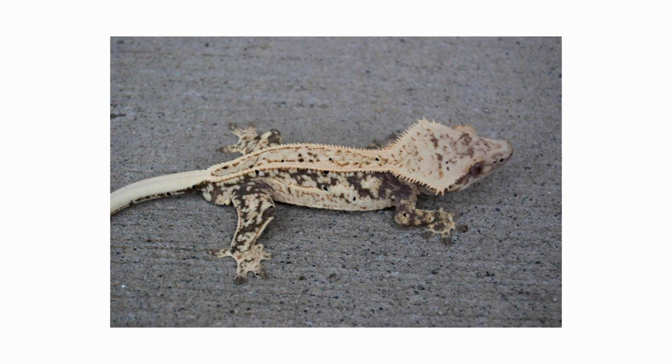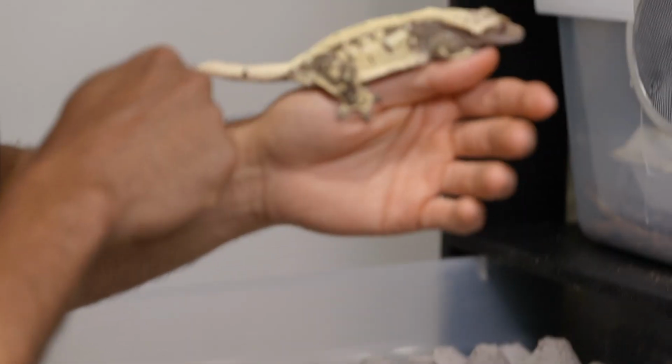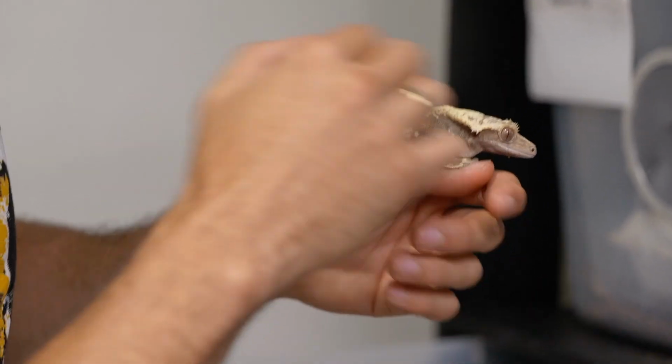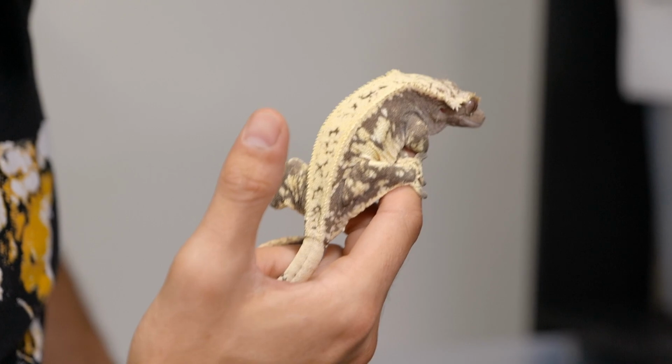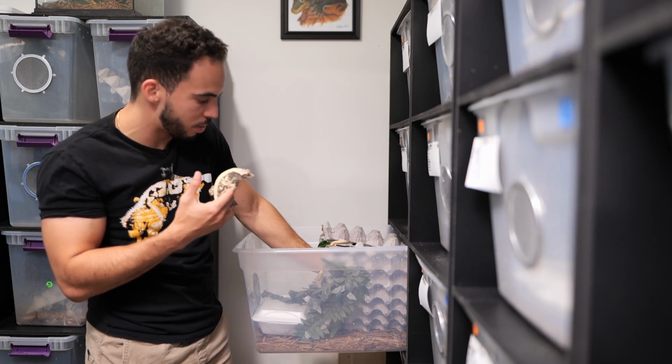Gridlock. This is actually a Gridlock daughter, and you can see she has a lot of white pattern, a lot of snowflaking, that really nice cream. She really gets really, really dark as well, so they're gonna make some babies with really nice contrast. But you could see why I put these guys together.